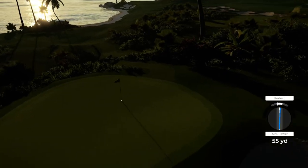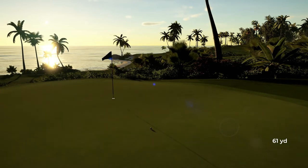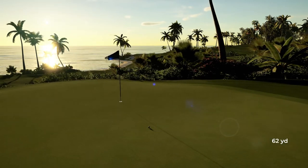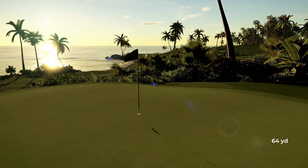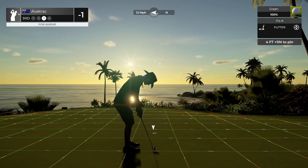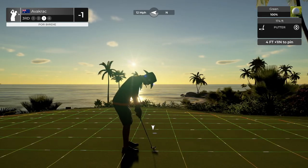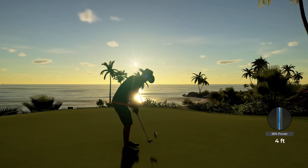Yeah, so it's a little dark in some areas, but the cloud, I think, has just got in front of the tree. Oh, get down that hill. My God, that just stopped on a dime. Oh, look at this. Wasn't a bad shot. Again, beautiful view off the green.